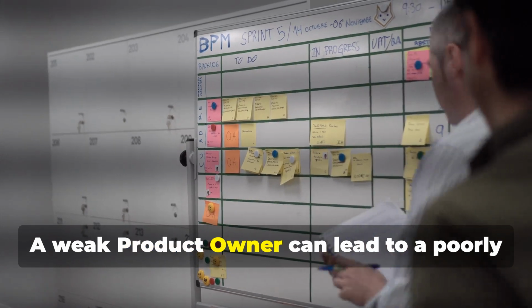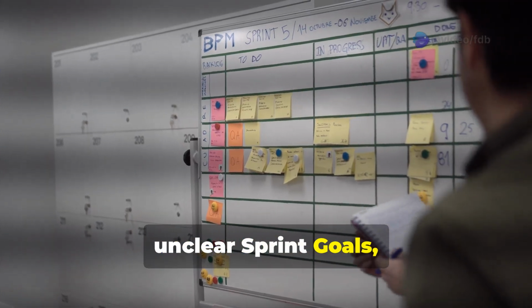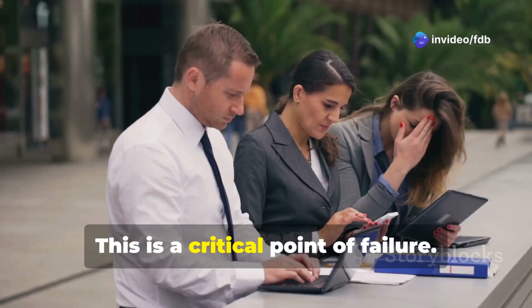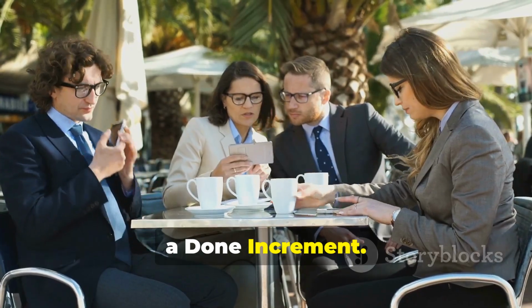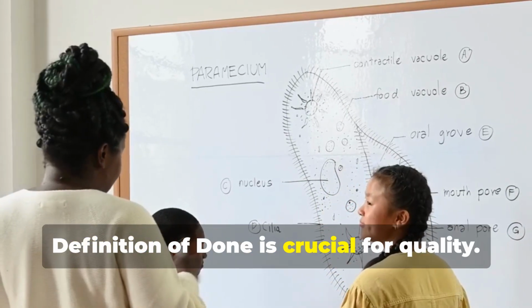A weak product owner can lead to a poorly defined product backlog, unclear sprint goals, and ultimately a product that doesn't deliver maximum value. This is a critical point of failure. Teams often struggle with the concept of a done increment. Defining and adhering to a robust definition of done is crucial for quality.